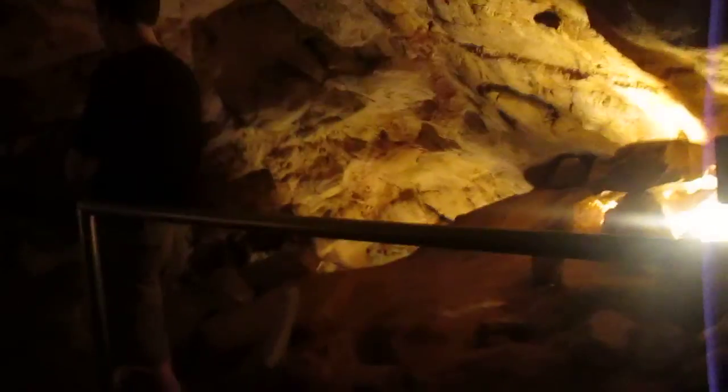Group coming down. That's the exit if anyone's wondering. But otherwise, so everyone's doing okay then. No one's claustrophobic or anything like that. Okay, I'll let the gift shop know we made it, and then we'll keep going with the tour.